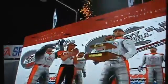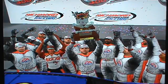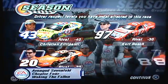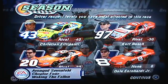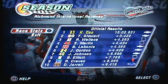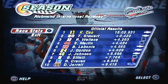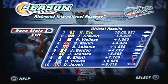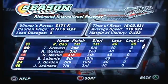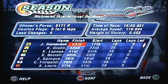Another trophy for my collection, and a little closer to the points lead. I know I'm not close enough to the points lead yet. Maybe Johnson has a points lead now. I don't know. I haven't seen top 10. Let's see. So I won. Tony Stewart second. Rusty Wallace third. Sterling Martin fourth. Bobby 5th. Jeff Gordon 6th. Jimmy Johnson 7th. Bill Elliott 8th. Ricky Craven 9th. And Dale Jr. rounds out top 10. Where did Dale Jr. finish? That's what I want to know. 13th. Okay, I think Johnson got a points lead at this point.